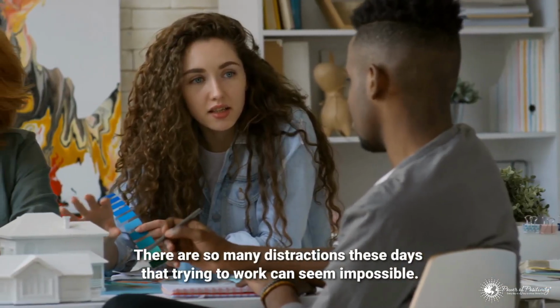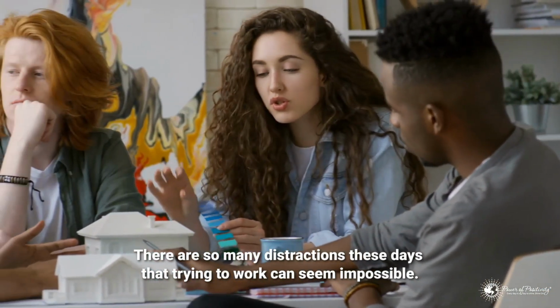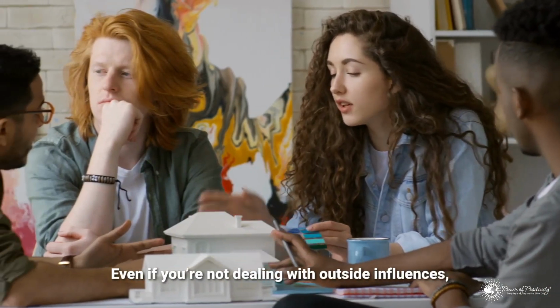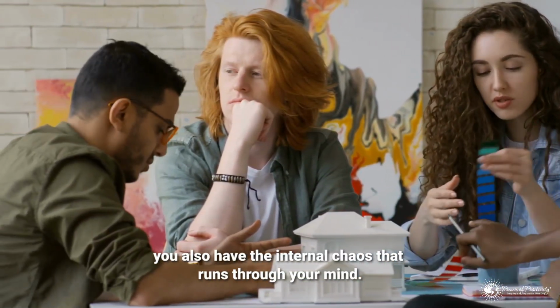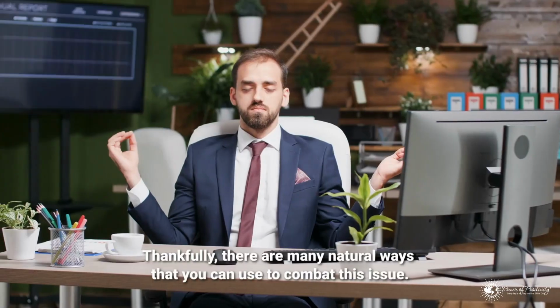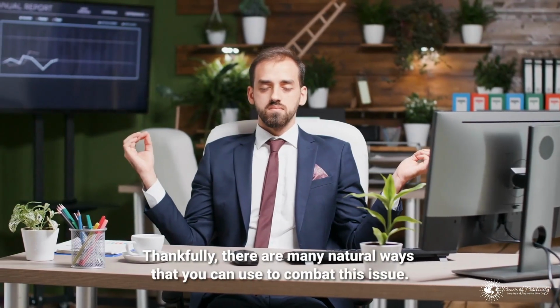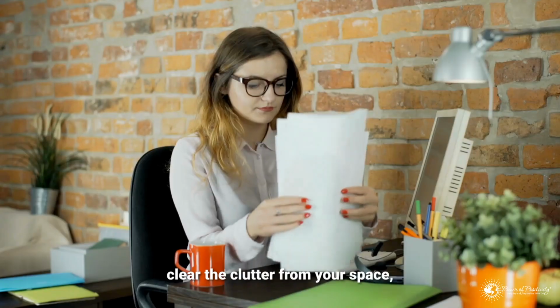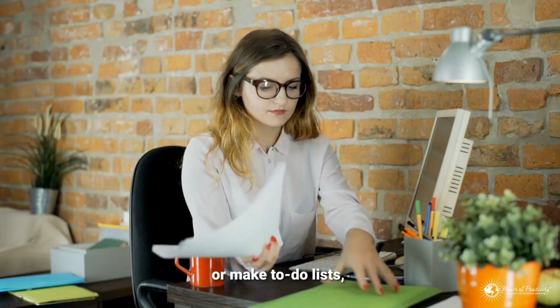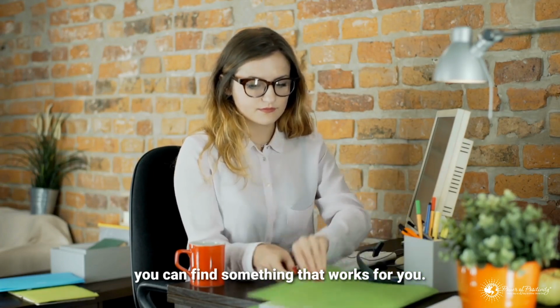There are so many distractions these days that trying to work can seem impossible. Even if you're not dealing with outside influences, you also have the internal chaos that runs through your mind. Thankfully, there are many natural ways that you can use to combat this issue. Whether you want to take an herbal supplement, clear the clutter from your space, or make to-do lists, you can find something that works for you.